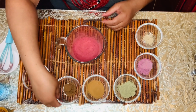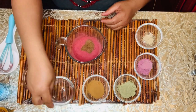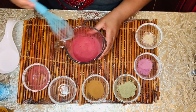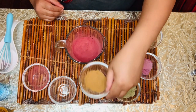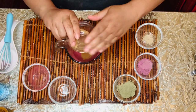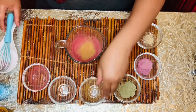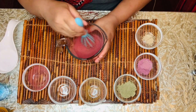Next, saw palmetto. 2 teaspoons of saw palmetto. Great. Next, 2 teaspoons of horsetail. And horsetail is, oh my goodness, it's so smooth. I think it's because, well, it is because of all of that silica.